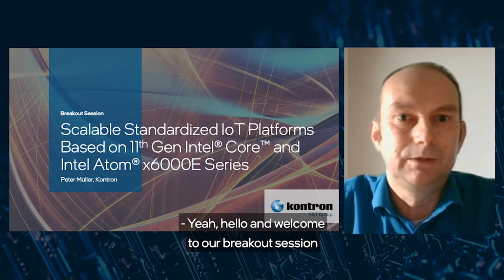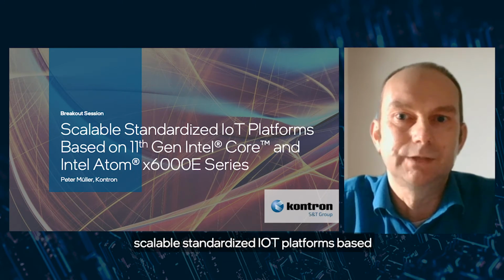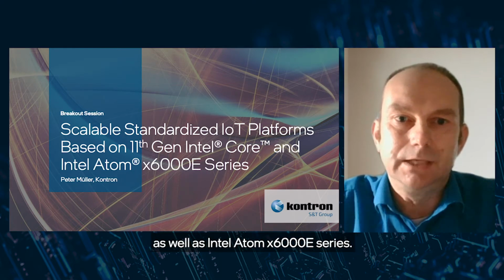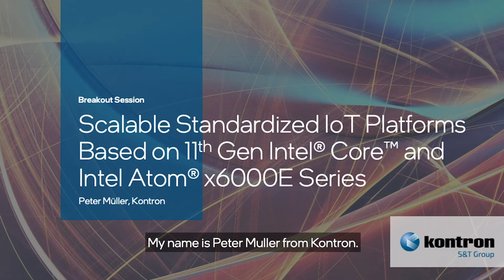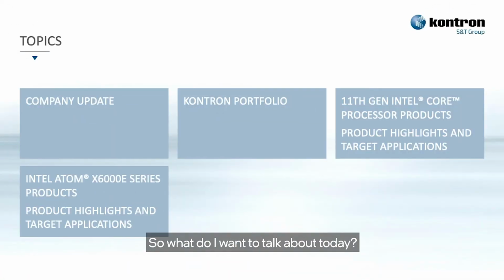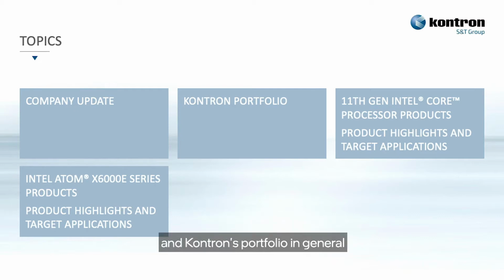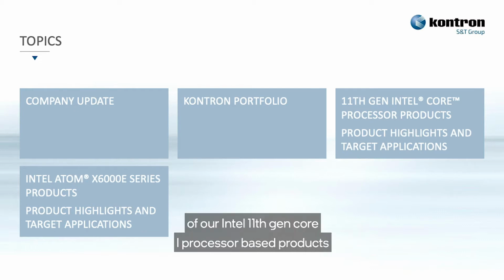Hello and welcome to our breakout session, Scalable Standardized IoT Platforms based on the 11th Gen Intel Core processors, as well as Intel Atom X6000E series. My name is Peter Muller from Kontron. So what do I want to talk about today? I would like to give a brief update about Kontron and Kontron's portfolio in general. And then we will dig into product details of our Intel 11th Gen Core i processor-based products, as well as, in a second part, our Intel X6000E series-based products.